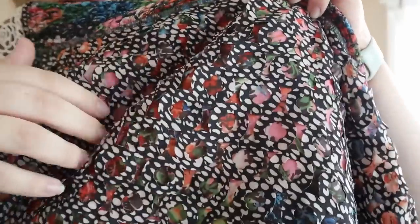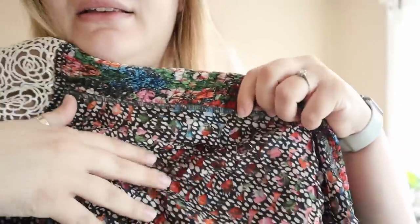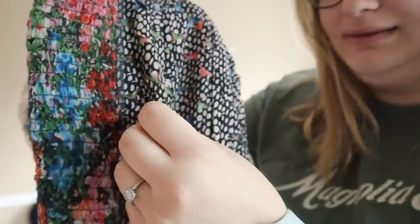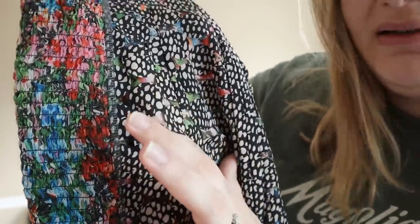But let me give you a close-up of the skirt. It's like circles, and then it has a floral underlayer. It's very interesting, especially because on the back, it's the opposite. It's like the circles that are actually circles, not the cutout pieces. Very interesting. Really cool piece. I'm really happy I picked that up.